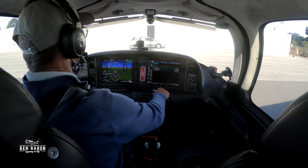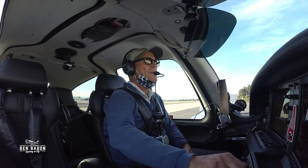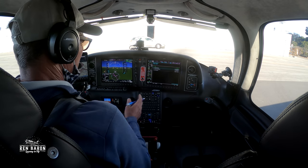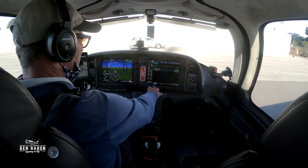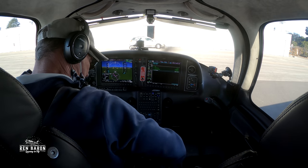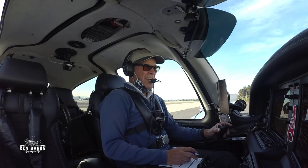Go up top, 120.1, let's get that in there. Okay, we flip that over, and I think we'll probably get 125.2 as our departure frequency, but that's all good. So our radio and avionics are set as required. Cabin heat defrost not necessary. Fuel selector is on the fullest tank, which is the right tank. That's a check.